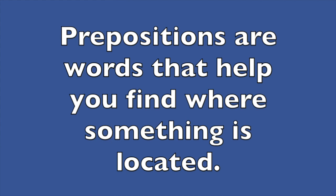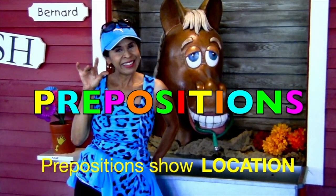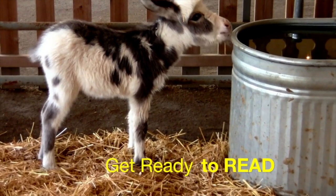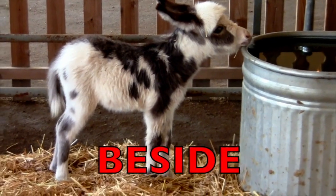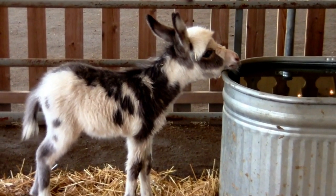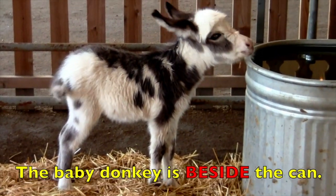Prepositions are words that help you find where something is located. Now, boys and girls, I want you to read it with me. Prepositions are words that help you find where something is located. I'm going to teach you the location of different animals. Here, boys and girls, is the cutest baby donkey you'll ever see. He's right beside a can. Where's the baby donkey, boys and girls? Read with me. The baby donkey is beside the can.